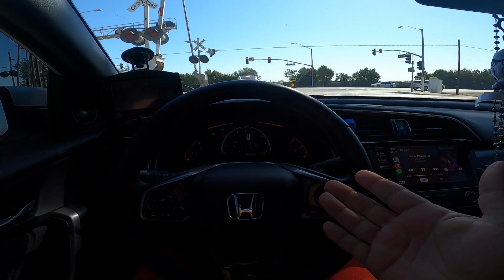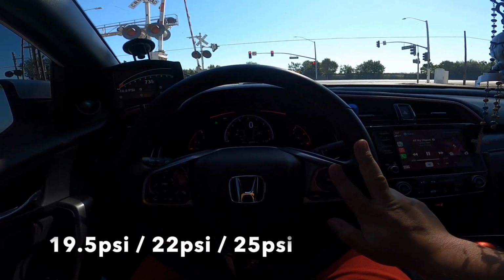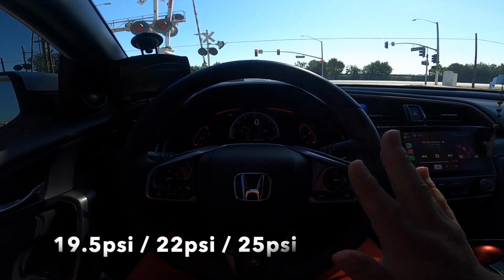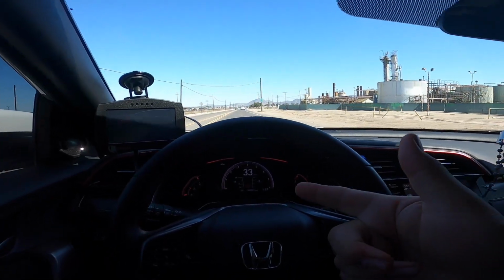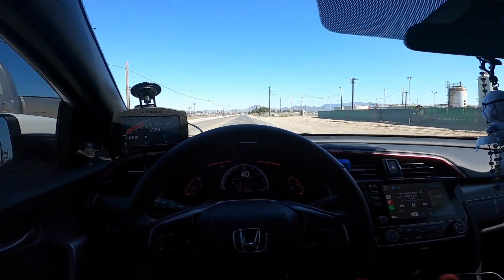I've mainly been driving on map 1. Map 1 is 19.5 psi, map 2 is 22.5 or 23, and map 3 is 25. When the car is cold, it's gonna read about 20, 21 psi. I think right there it just read 21 for some reason. It definitely does not. Map 1 is not 21 psi.